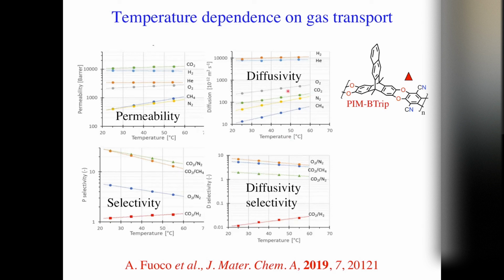But what you can see, just eyeballing the data here, is that for small molecules such as hydrogen and helium, there's very little dependence on the temperature. So you get very high diffusivity, but it doesn't really change very much if you increase the temperature. Whereas for larger molecules such as nitrogen and methane, it's very much temperature dependent, and you can get very much greater diffusivity at high temperatures.